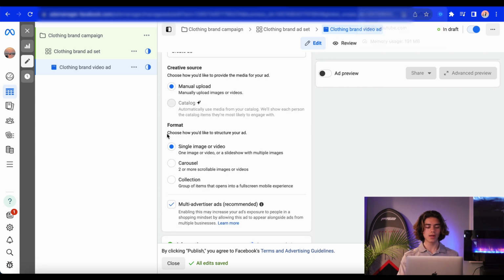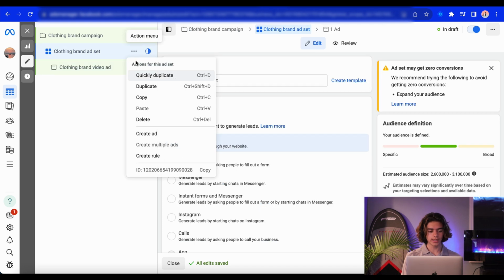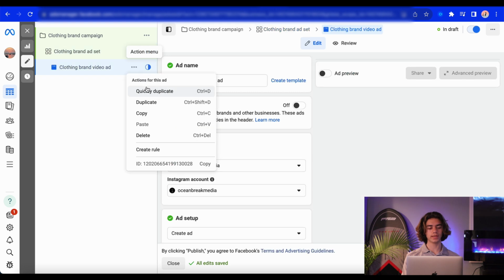So for this example, I'm going to do a single image or video. And like I said, you should definitely test all of them. What I found is a good video will definitely outperform all the other options, but it's really good to test because a bad video won't perform as good as a good image ad. So to create a new ad set and ad, you actually go to the 3 dots here and then click duplicate. And then you can also do that for ads as well.